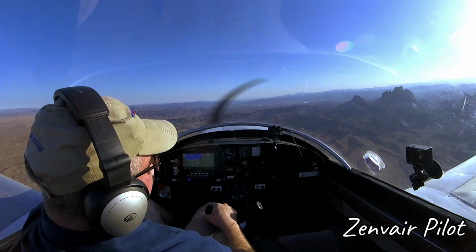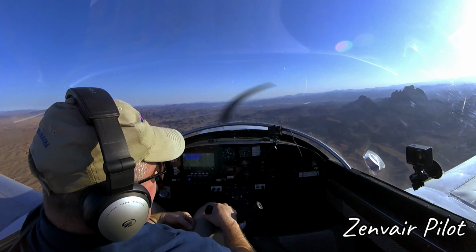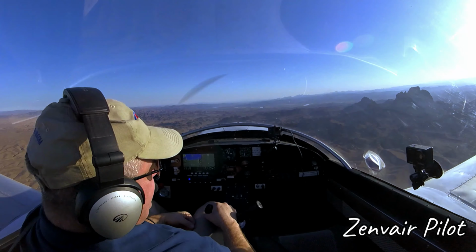So it would be nice to have a clearer day, but that means it wouldn't be as smooth. But get a better view of Picacho Peak right there. We're probably just a beautiful little spot just north of Yuma.